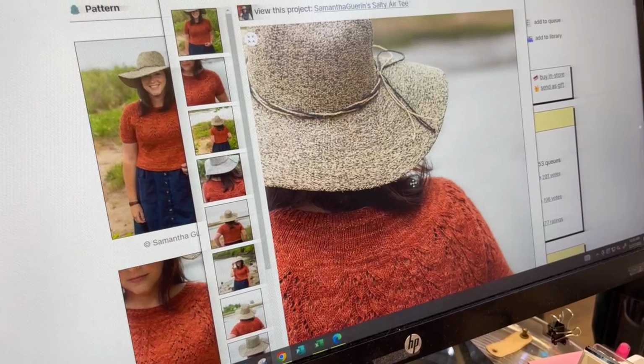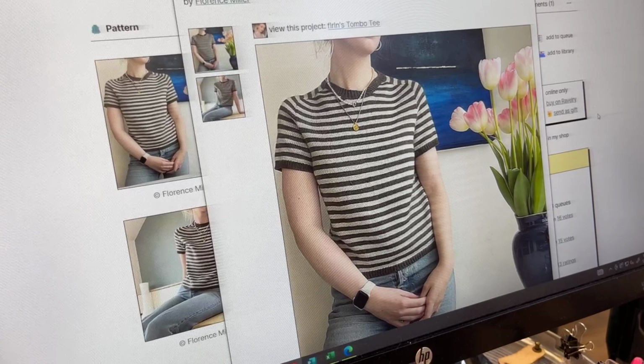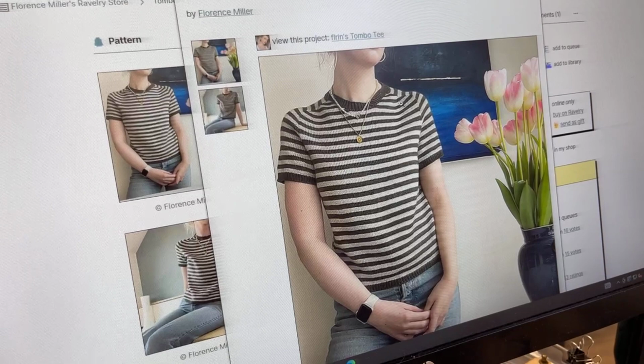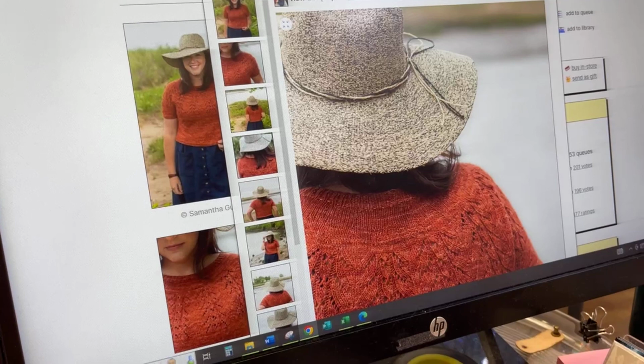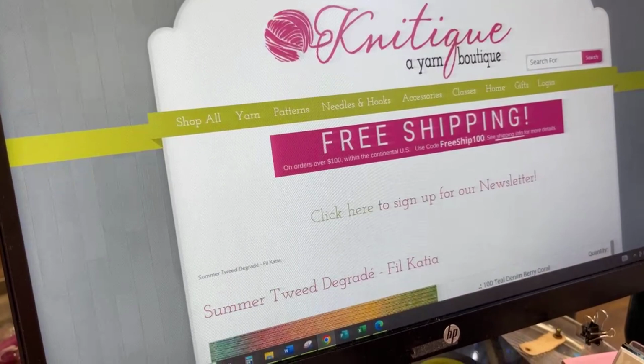Okay, two colors. I think this one's so cute. The Tombow Tea. You can see it's a top-down set-in. Let me see. All right, let's see if anyone's made it. 72 people. Wait, this is fingering. It's not even going to work. Scratch that. All right, I'm moving on. That was a dud, but it switched wigs on me.